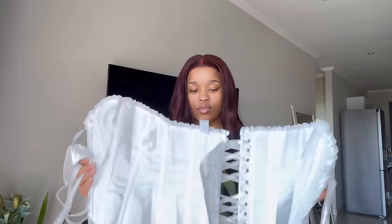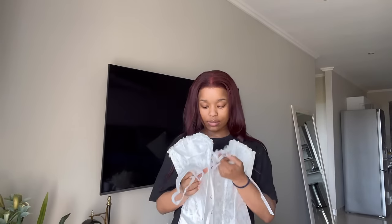Okay, so first items are the corsets, honey. Listen, these are so pretty, guys. These are so beautiful. The quality is amazing. Okay, I bought white and black, and I've already worn the black one. So let me just put it on and show you guys. Okay, so I decided to start with the black one. It's not as tight as it should be, but yeah, this is it. Look at the quality.